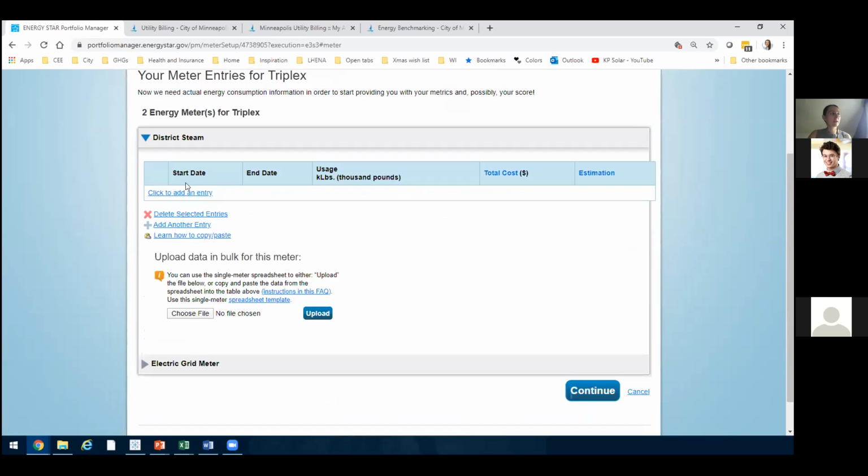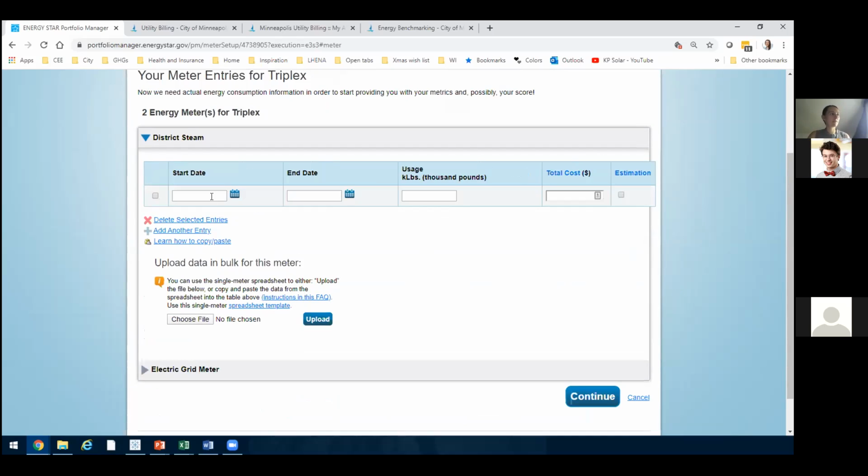For that district, if you have any district steam, chilled water, or delivered fuels, you can start adding them in here. I'll just show you how that works, but we won't take too much time on this right now because not as many folks have that. But to manually enter this data for steam, chilled water, delivered fuels, you'll just put in your start date, enter that here.